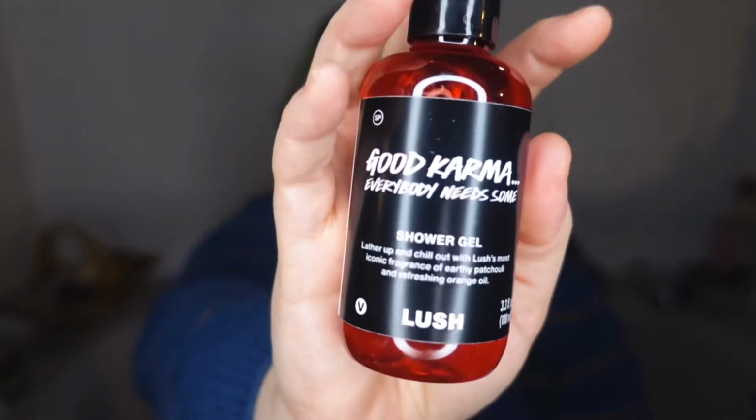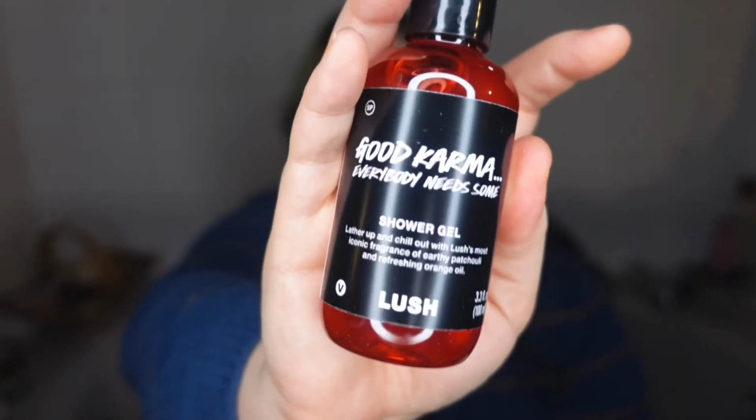First thing, good karma. Everybody needs some. This is your everyday run-of-the-mill karma scent, which is one of my absolute favorites. It was one of my gateway Lush scents. And I do have a very large bottle of this. I think I have a medium, like an 8-ounce bottle of this, and I've got its baby right here. So I enjoy this very much. I am happy to use this, so that's totally okay with me.